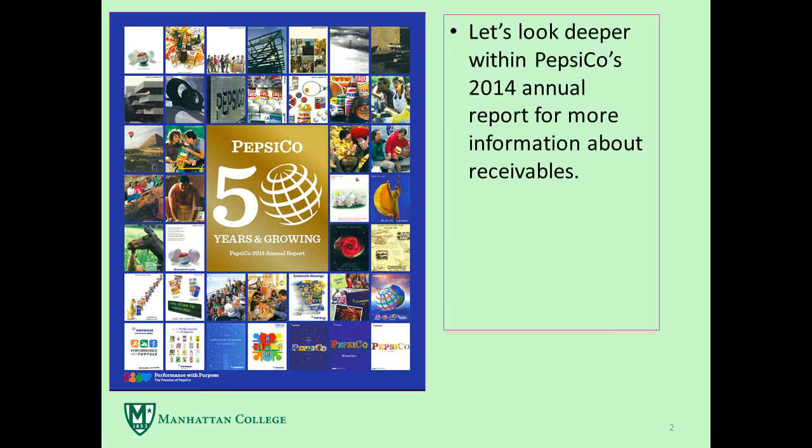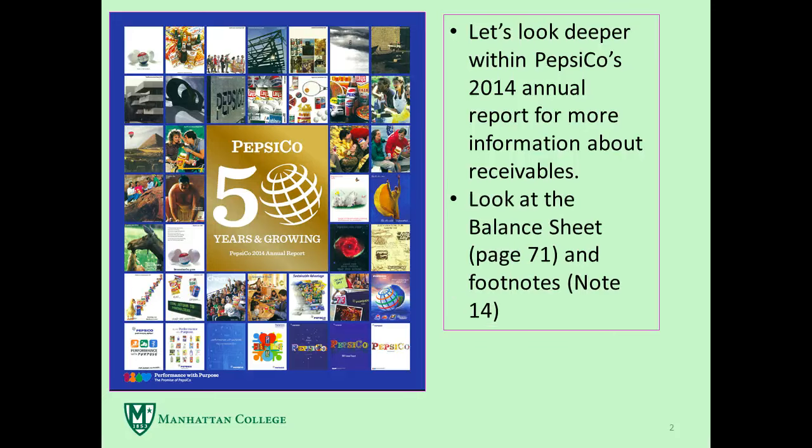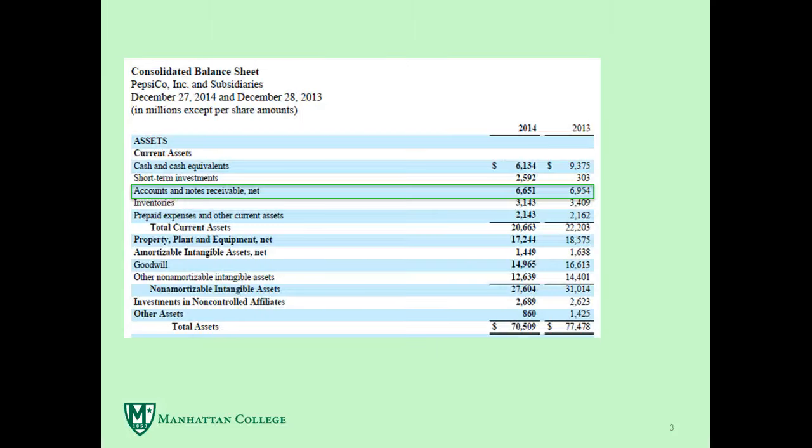So looking deeper within PepsiCo's 2014 annual report for more information about receivables, we start with the balance sheet on page 71, then go to the footnotes, note 14 in particular. If we look at PepsiCo's balance sheet, we're just looking at the assets now. They report one line for accounts and notes receivable net, so they do not separate out accounts receivable from notes receivable, and on the face of the balance sheet they don't give any information about the allowance for doubtful accounts that is deducted to get the net figure. Notice that receivables are a little less than 10% of total assets, so 6.7 billion compared to 70.5 billion.